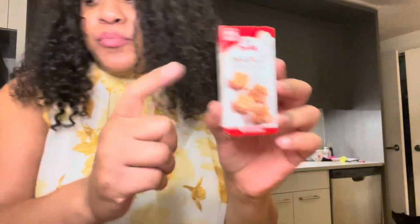Watch, by January, this might be done. It might be done. Got some good avocado oil. Now this is gonna be for when I sear my salmon tonight.